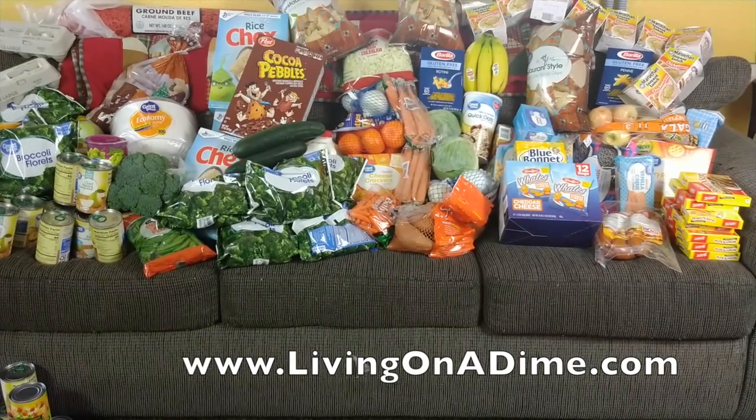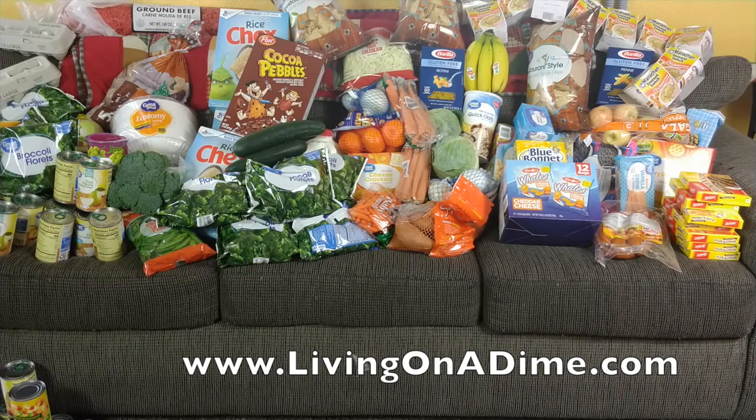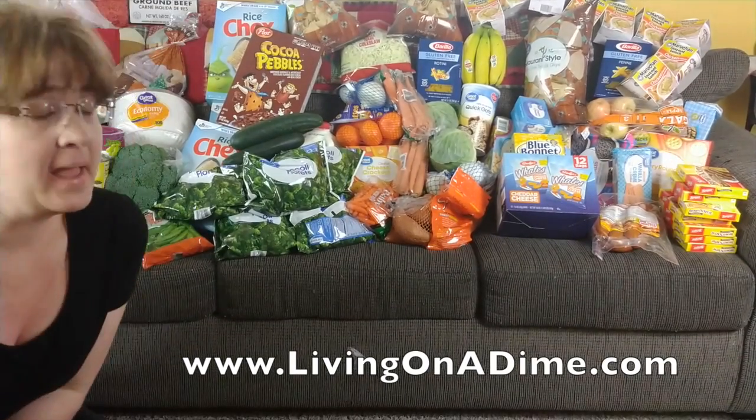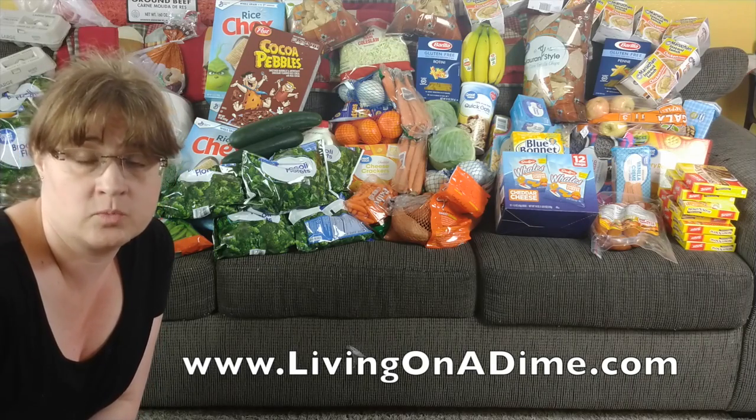And then I have a ham that I will use. I have some turkey that I'll use. And that's about it. Then just some leftover canned goods. So all in all, it will probably cost me about $300 total for the month, including spending another 50, 60 bucks on 1 or 2 more milk.